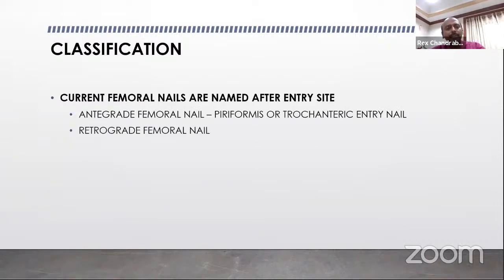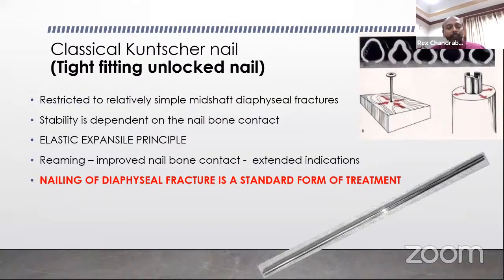And the current femoral nails are named after the entry site. There is a confusion about what classification, and you don't understand what you're talking about. But the nail classification has now evolved, and they coin the name with the entry site. So it's an antegrade femoral nail, piriformis entry, or trochanteric entry antegrade femoral nail. That is what they talk about. And a retrograde femoral nail, obviously, goes from the distal femur going up. So let us see how the principles work in different types of nails.